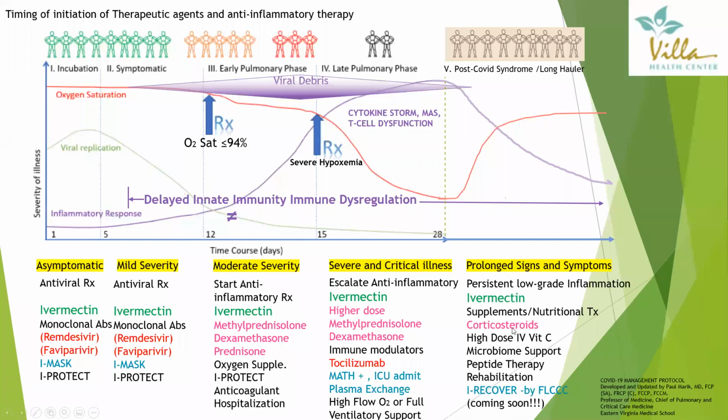Sometimes I have to continue the corticosteroid because you can see that the inflammation is still not very high, but it lingers, and so it makes you feel bad. So again, treating the long hauler is more like a multidisciplinary or multi-drug approach. But it's relevant in any stage of this disease.